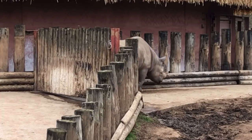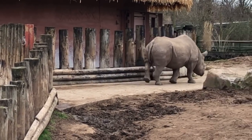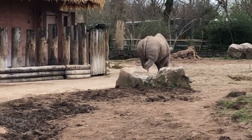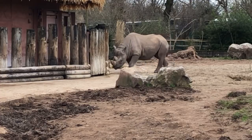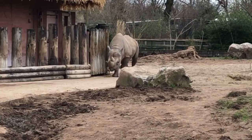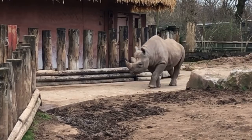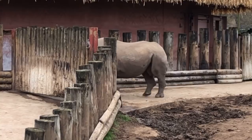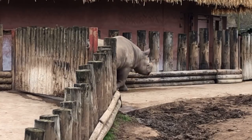So rhinos are herbivores, so they'll eat browse, shrubs, other plant materials. For this, they've adapted to have a prehensile top lip. So it's in a little hooked shape. This is so they can guide the food into their mouth with this top lip. Whereas white rhinos, for instance, have a larger lip. They're more of a grazing species, so they have more of a chomp rhythm than actually guiding the food into their mouth.